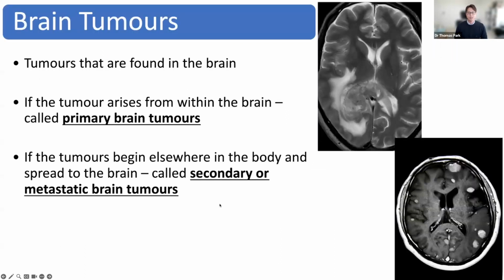So, to start us off, what are brain tumors? Well, basically, in short, it's tumors found in the brain. If brain cells actually give rise to the brain tumor, we call them primary brain tumors. Here's an example. This is a glioblastoma, the most aggressive form of a primary brain tumor. And these tumors are known to have arisen from the cells of the brain.